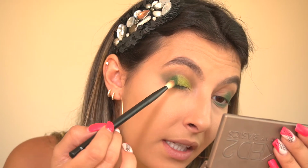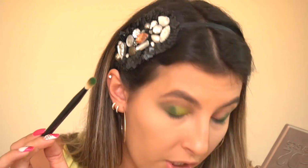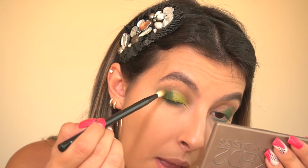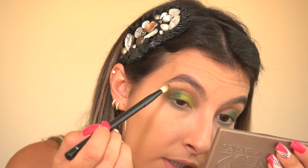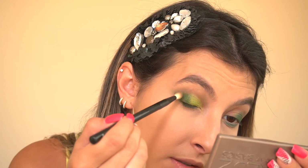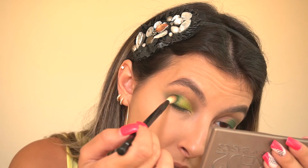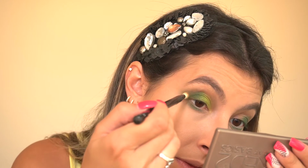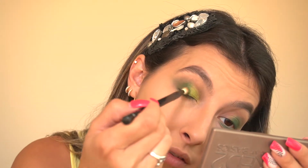Like you see when I place it, it's super intense. This is the shade Envy, like the dark green we used. And then once I start blending it, I feel like it loses a lot of its pigmentation, which is a pity. So you'll see in a second, once I start properly blending it in, I feel like it fades away a little bit. Okay, we'll see. We're gonna continue.